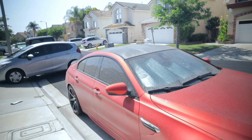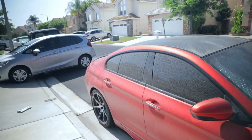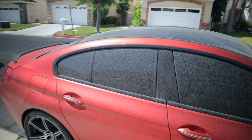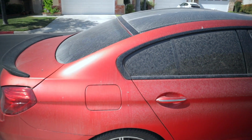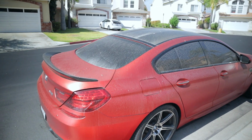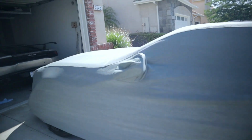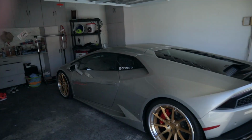So it was on airbags, but now it has a stock suspension. So I'll do another video on this one just to kind of lay out what this car's been through. But this one might be the next one to go. Probably take the wrap off and, you know, get rid of this one. And then the ZL1 right here under the cover. So this one's not going to be neglected. And back to the Huracan.